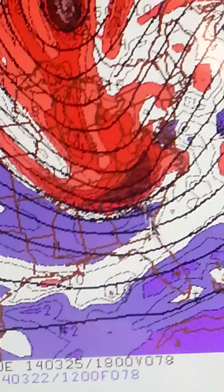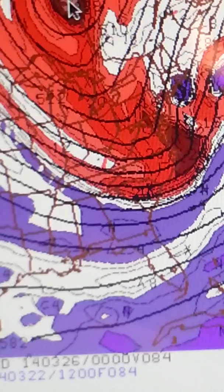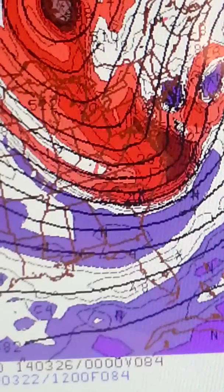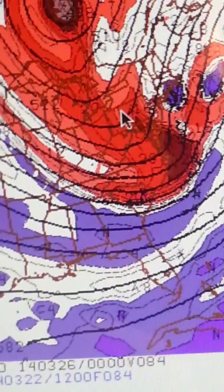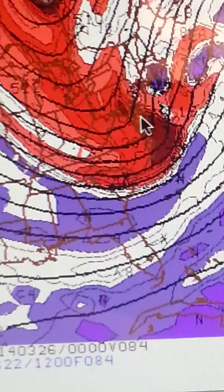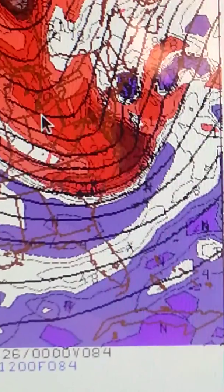And the more negative it becomes, you see that negative tilt, what begins to happen is your storm begins to absorb moisture from the Atlantic Ocean and spew it back to the northwest with a negative tilt. So the more negatively tilted it is, the further west that heavier snow is going to be shot back.